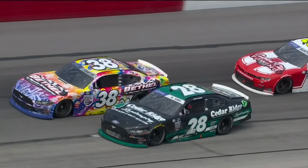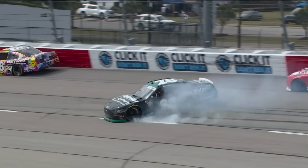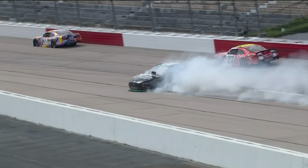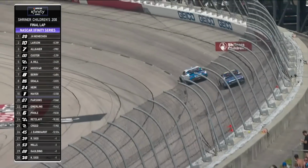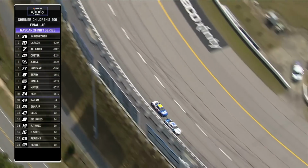You're not going to hear anything out of us. He crosses the apron there, and that apron below the white hash marks is not new pavement, you know, so that's old pavement. So we used to go down there a lot and dip your left sides or sometimes your whole car down there. If Larson enters turn three, oh, here he goes.